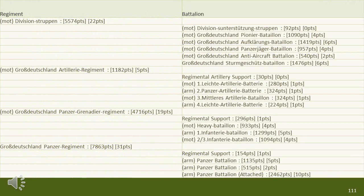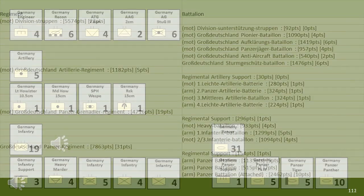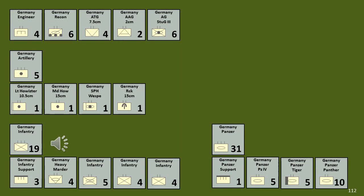The biggest difference between this formation and a standard Wehrmacht Panzergrenadier division was the addition of a Panzer regiment as well as an attached Panther Panzer battalion. As this is a rather unusual division, I'm not going to be comparing this with any of the previous Panzergrenadier divisions, but it did contain a lot of interesting weapons, so let's cover it.